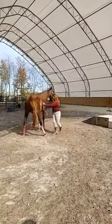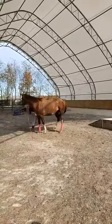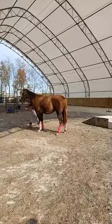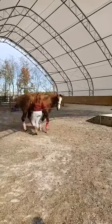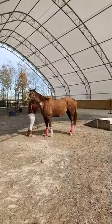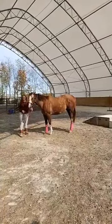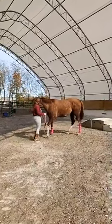So on this side, Abby's using a little bit more tactile cue, again, because the horse doesn't have an eye on that side. And if you pay close attention, when Abby asks her to move over, sometimes she looks like she's backing up a little bit. So she'll keep asking until she gets the correct step, and then she stops asking.